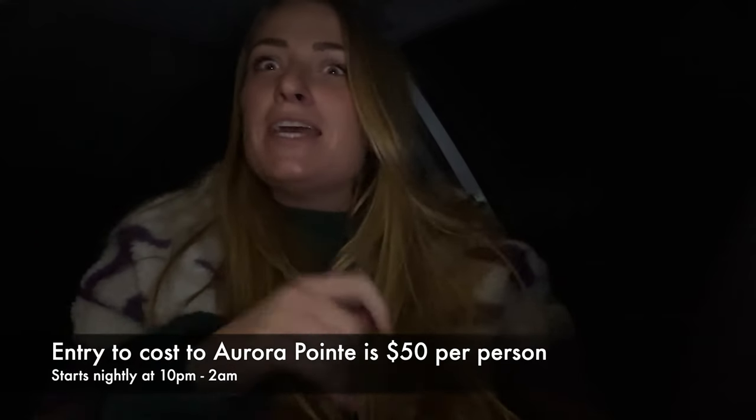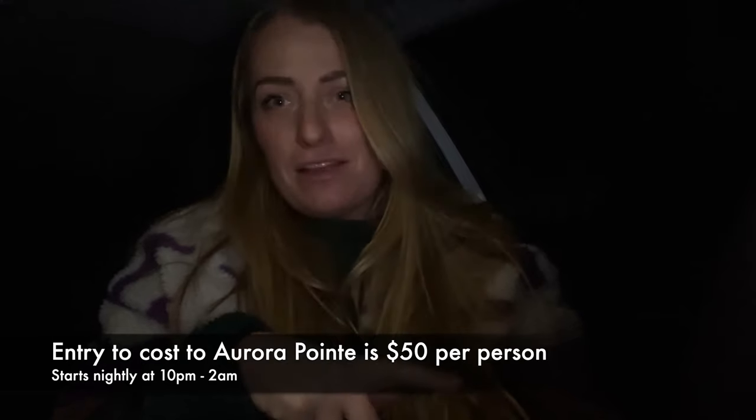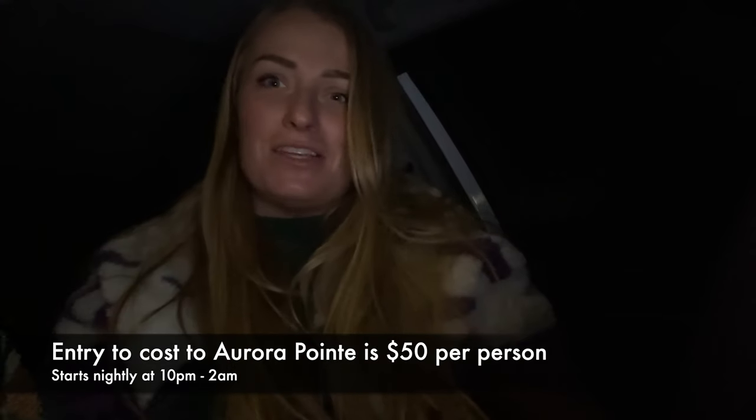Alright, so tonight I'm bringing you along on my third night of chasing the Aurora Lights. I've been coming to this place called Aurora Pointe, which is around 15 to 20 minutes out of downtown Fairbanks. It's a little farther out of the city on a mountain with less light pollution. And basically you can come up here rather than driving around and waiting in different viewing points, sitting in your car.